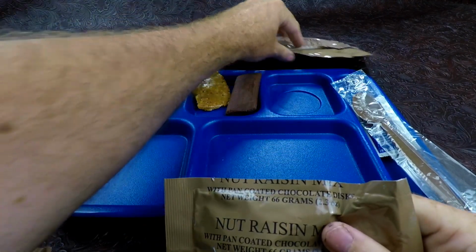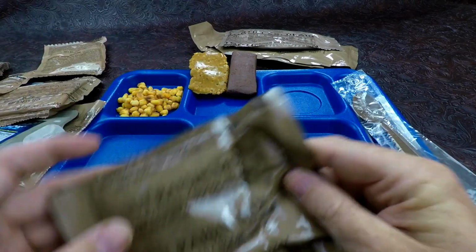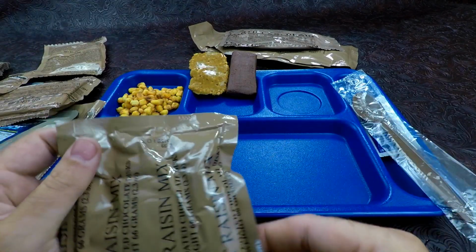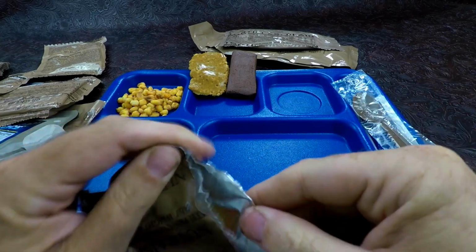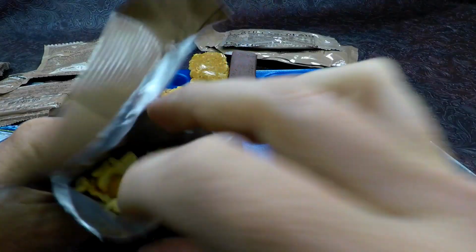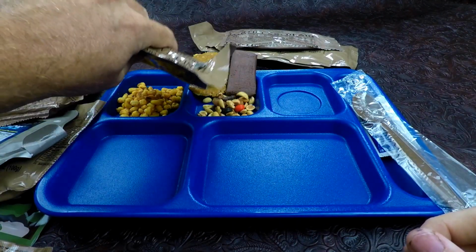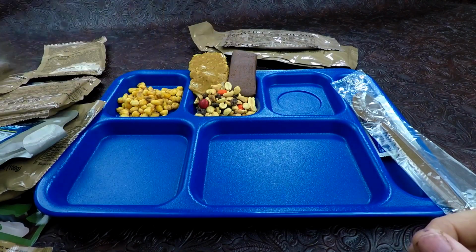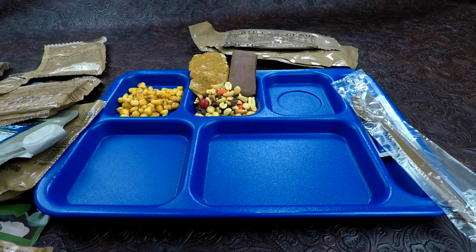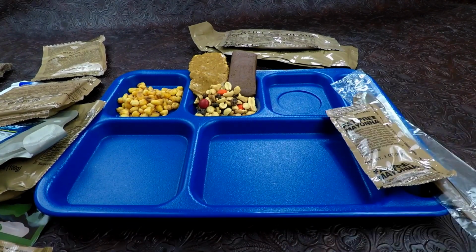And then I think what we're going to do here, we're going to run out of room if we don't pull those back. Pull over raisin nut mix. It smells good. It smells like peanuts, M&Ms, almonds, cashews maybe, stuff like that. We have our fat-free mayonnaise.